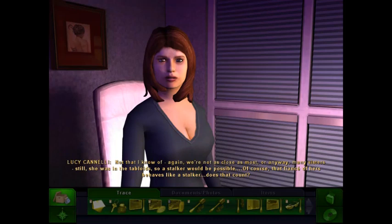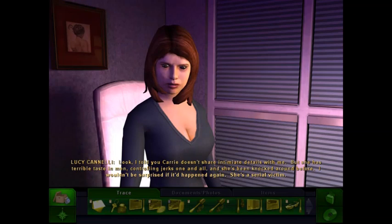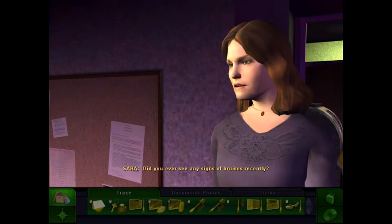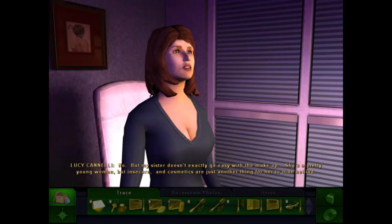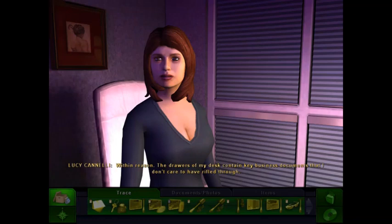Okay. Look, I told you, Carrie doesn't share intimate details with me. But she has terrible taste in men. Controlling jerks, one and all. She's been knocked around before. I wouldn't be surprised if it happened again. She's a serial victim. Did you ever see any signs of bruises recently? No. But my sister doesn't exactly go easy with the makeup. She's a pretty young woman, but insecure, and cosmetics are just another thing for her to hide behind. Within reason. The drawers of my desk contain key business documents that I don't care to have rifled through.